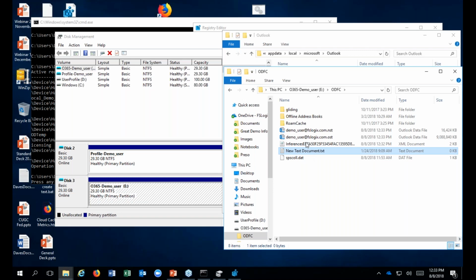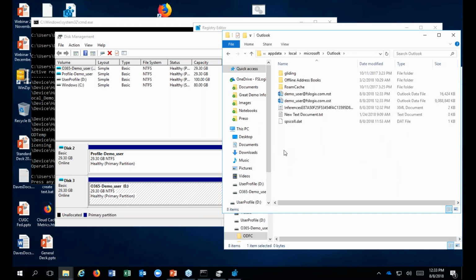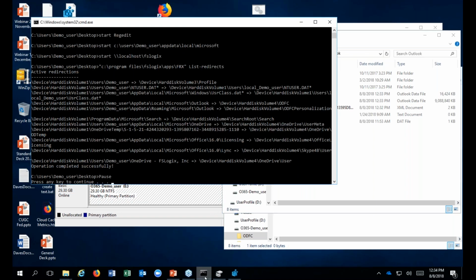So when you saw me click on this folder, and let me do this one more time for you, right? When you saw me up here and I clicked on here, it doesn't look any different, doesn't behave any different. It's just right there, right? Now, ultimately, that's coming from a profile, or excuse me, an ODFC mount. So let's go look at what it looks like under the covers, right? So here you'll see, let's find our AppData Local Microsoft Outlook. There it is. Got it highlighted. So I'm taking this disk, this path, right, and I'm intercepting it, and I'm putting it into another path, okay?